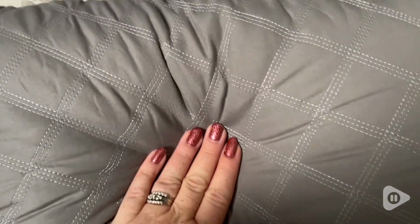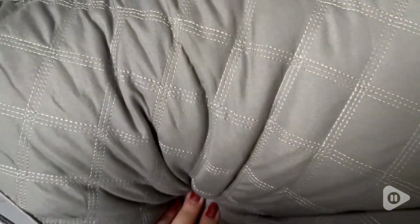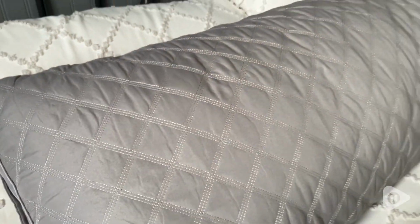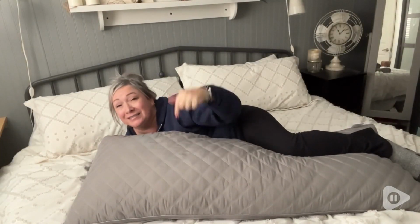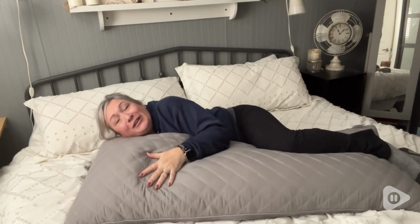I just love everything that it does. The look, the feel, the firmness, the softness, and how I can adjust it. So it's perfect for me. So if you're looking for support, if you're looking for quality, right here, you're gonna love it just as much as I do. I'm positive of it.